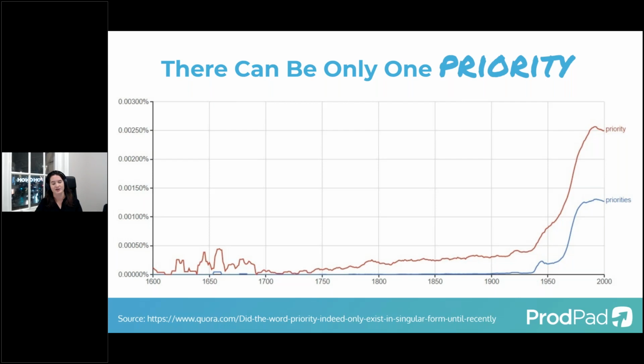So this is a graph of Google's Ngram search. It looks at the use of words in books over time, or words in print over time, and it shows the usage of the terms priority and priorities. And something happened in the 40s and 50s that just shows this phenomenon of prioritization. It's really only a recent thing that we started to agonize over this prioritization malarkey that we're stuck in.